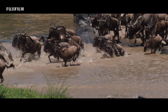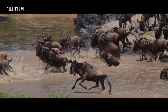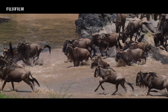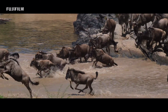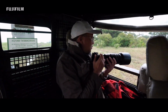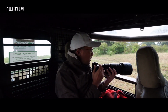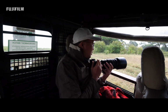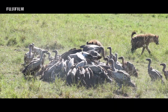But the 100-400mm lens is always necessary when capturing footage of the wildebeest crossing the Mara River, because usually the wildebeests will not cross the river if we get too close to them. An all-rounder lens, which is compatible with a 2x TC and is water and dust resistant. It is great for our rugged usage.